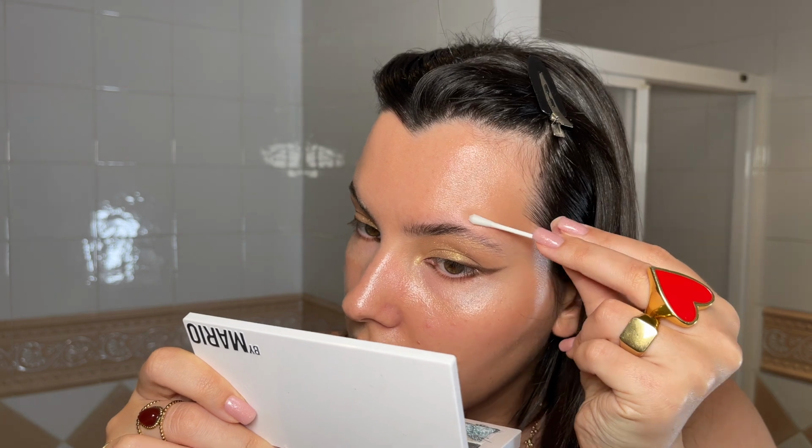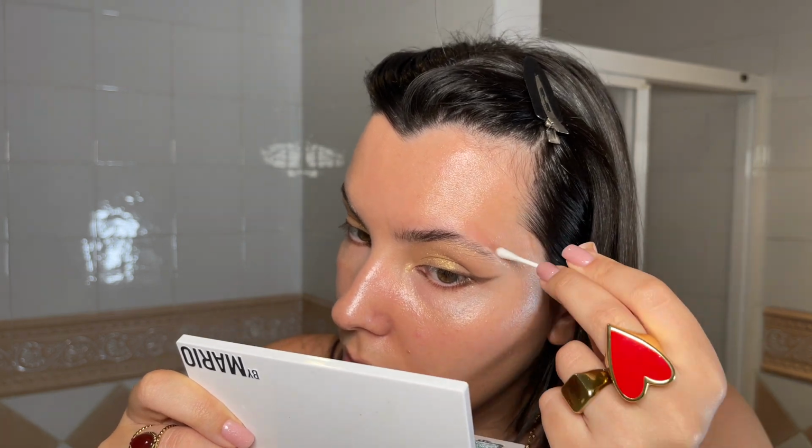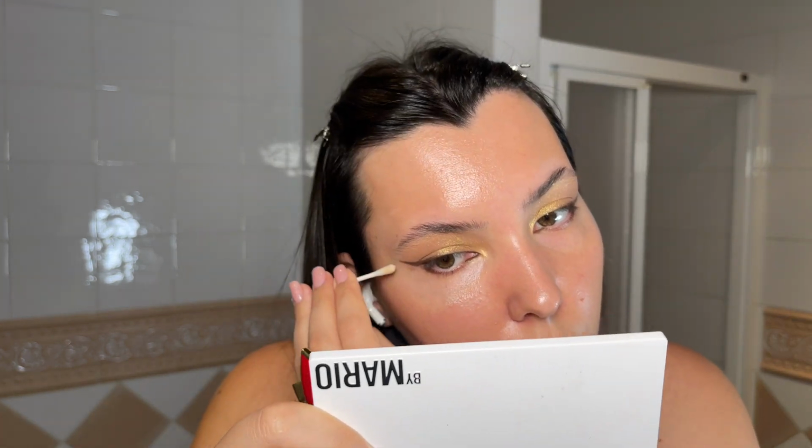Sometimes the foundation piles up, doesn't look cute. Let's fix the liner as we are at it. The brows are rough today. Ooh! I don't know what is up. Maybe it's because I'm gonna rush, but this is not it.